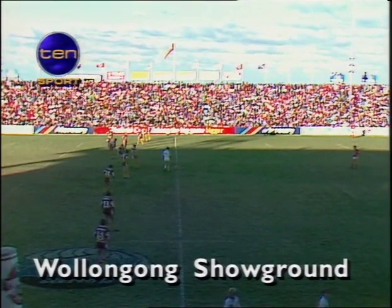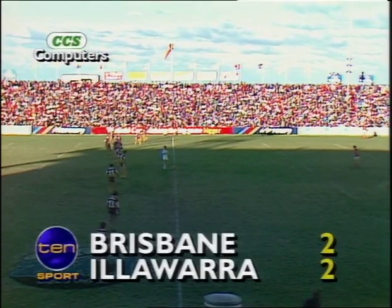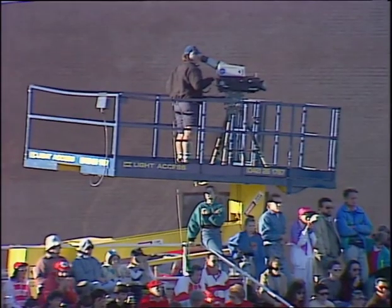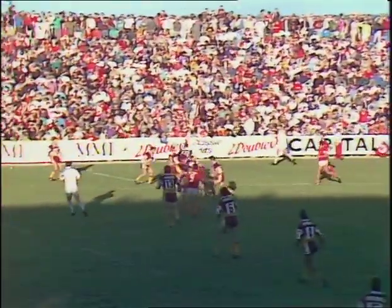So all these fans packed in out there in the outer section. They've had a fair bit to cheer about too in this first half. They've had a lot of action. A lot of action indeed. 2 points all at the half-time break. Got our cameraman up there, poised on top of one of those scissor lifts. And we'd like to thank the folks from GKN for providing those to us down here. Makes the job a heck of a lot easier.